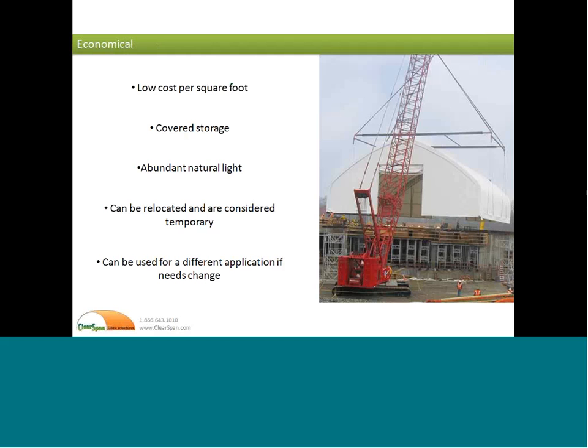The buildings give you great covered storage. We work with a lot of recycling companies, things like that, that are looking to store materials that just can't get wet and they have a lot of runoff. So you want to make sure you're covering everything you have so it doesn't blow away, doesn't cost you anything additional that way.